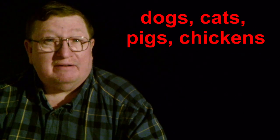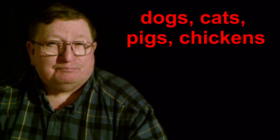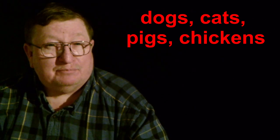But the pigs are a fan of duck eggs. The chickens are a fan of duck eggs. Any of your meat eaters on your homestead are a fan of duck eggs. So don't think that duck eggs have no value. I'm just not going to be one that wants to eat them. So I'm not going to consider those as food.